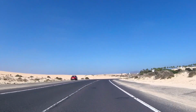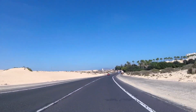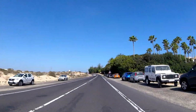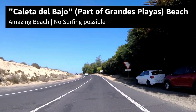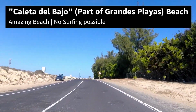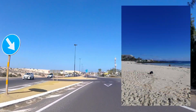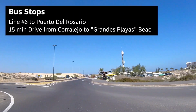Alright, we are approaching the two tallest hotel buildings in northern Fuerteventura. The hotels are not particularly beautiful, but in between both hotels you have a wonderful beach. It is called Caleta del Bajo and is part of the southern Grandes Playas beach strip of Corralejo. Unfortunately, Caleta del Bajo is behind the hotels and we cannot see it from the road, but here's what it looks like. It's an amazing beach with a flat entry and usually very calm, crystal clear waters.